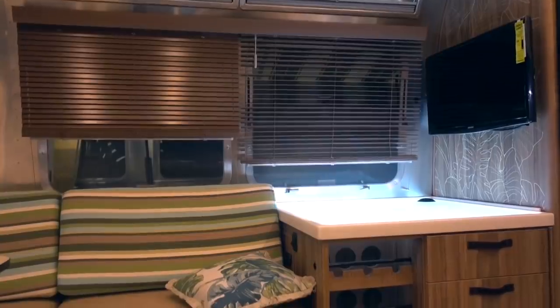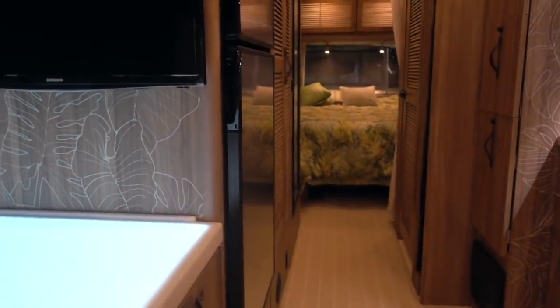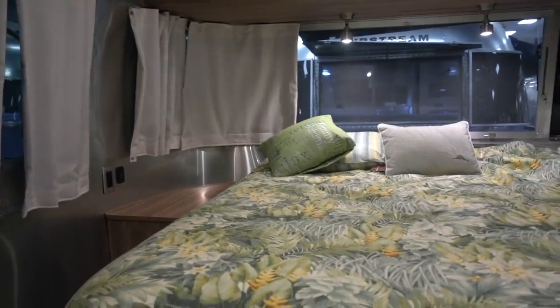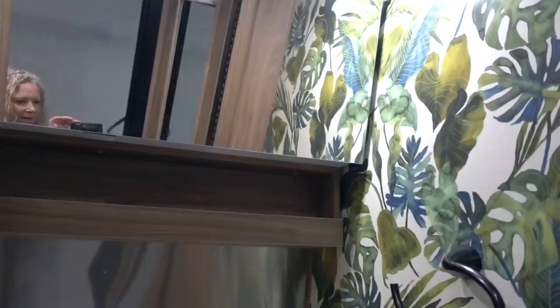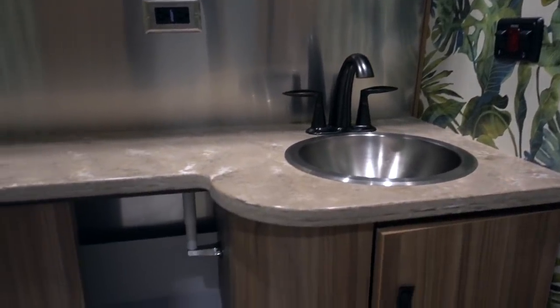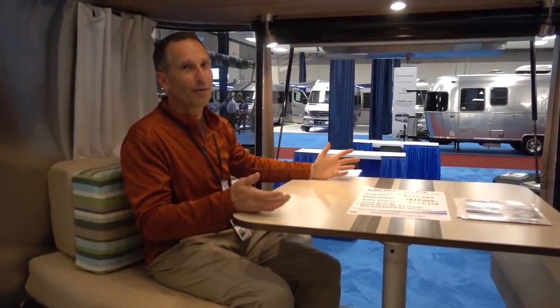It has some really unique features like marine type flooring. It has a light up bar area. It has a lot of floral patterning in all of the beddings and even the wallpaper. And there's some especially bold wallpaper inside the bathroom. Whoa, yeah, this is a pretty bold wall treatment here in the Tommy Bahama Airstream. This rear hatch on this Tommy Bahama edition is pretty fun.